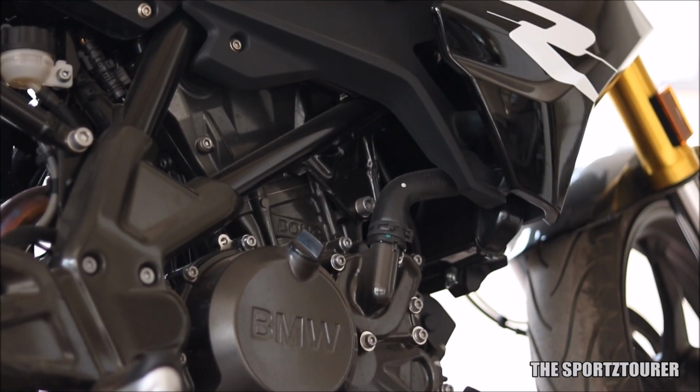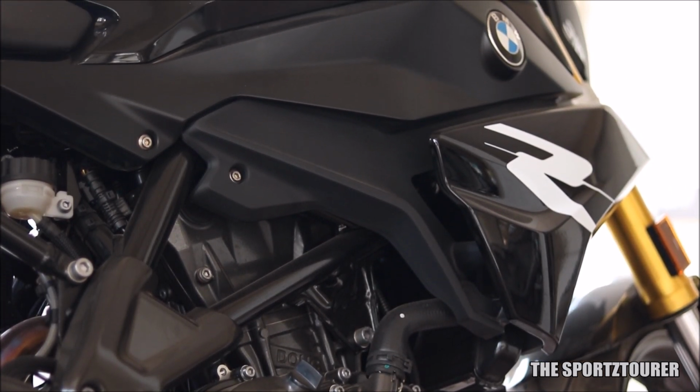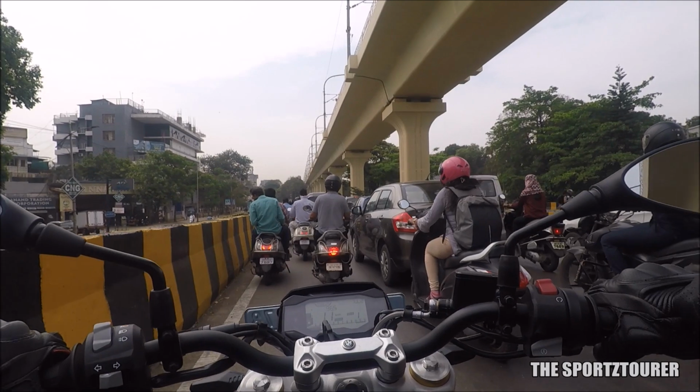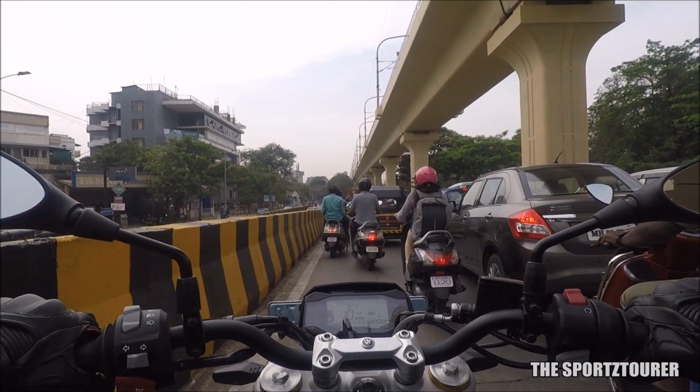The next point can come out as a shocker for many as we discuss heat dissipation. I'm not talking about engine overheating here, as both the motorcycles kind of run hot, but KTM with its new radiator design has managed to keep the rider away from the heat, while the radiator fan on the BMW directs the hot air on the rider's leg.